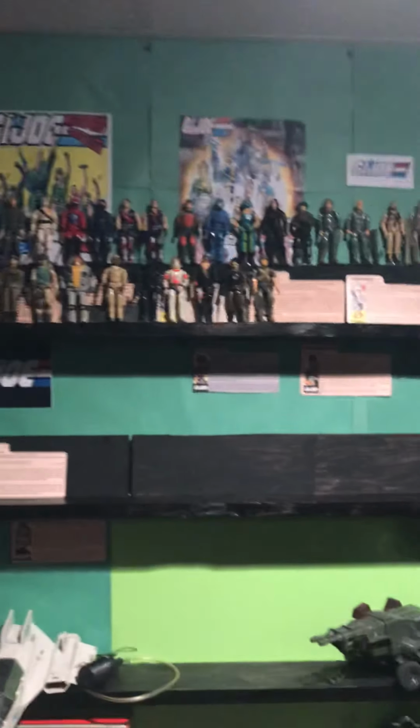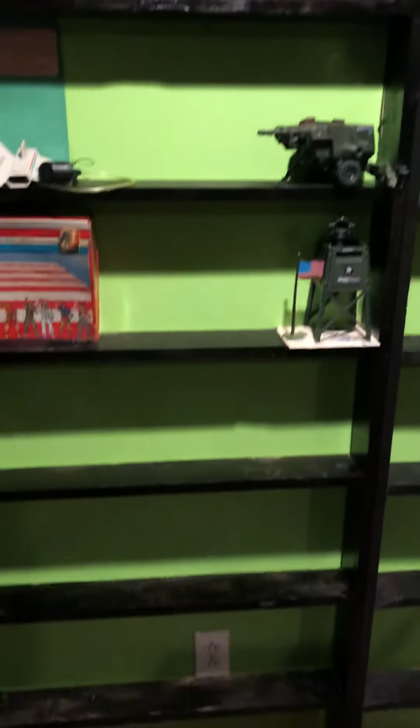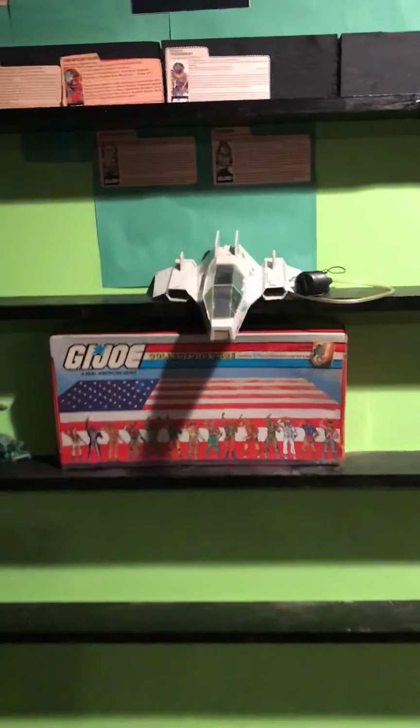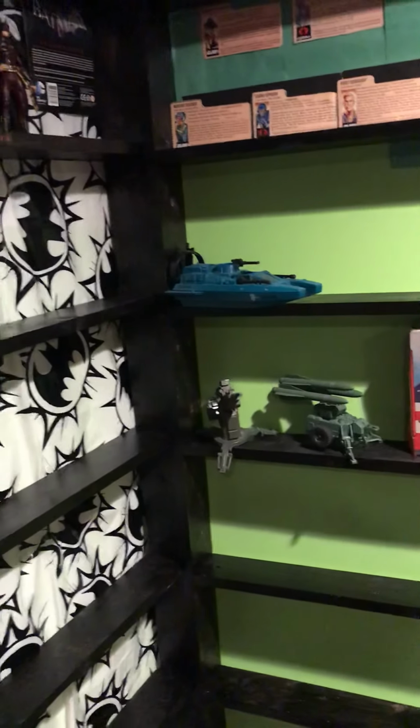So that's what I have now. The G.I. Joe display will eventually, since it's about 500 figures in the series, fill up this whole shelf before too long. There's the collector's case, a few of the smaller vehicles there. You see the Water Moccasin, great piece.